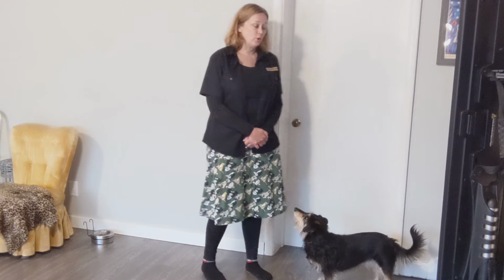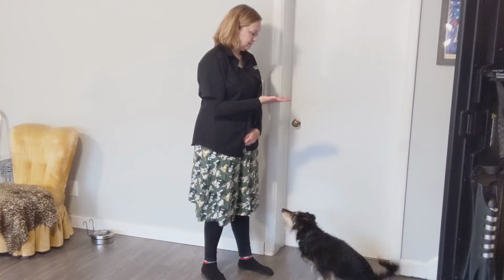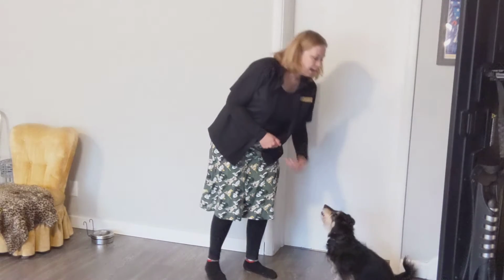Have you ever wondered, how can I get my dog to automatically sit when the front door opens? Well, it's pretty easy. You're going to practice your dog sitting without the door opening. Sit. She sits, I feed. And then I'm going to open the door and ask her to sit.